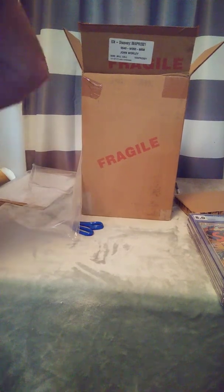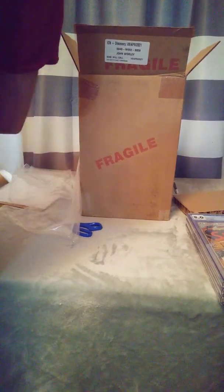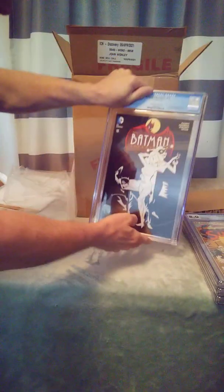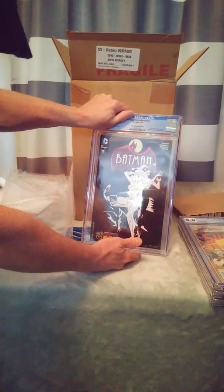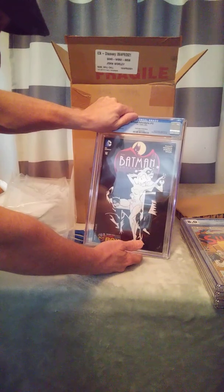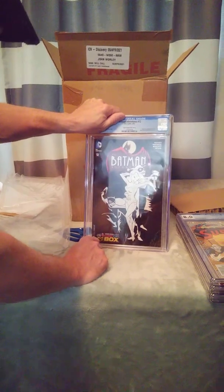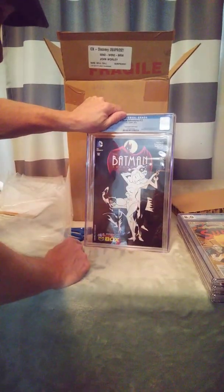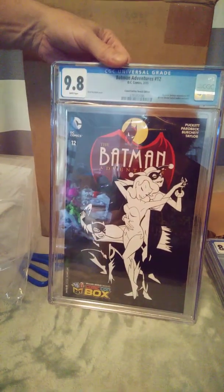All right, next up. Now, I missed this the first time around. Remember when Harley Quinn was introduced in Batman Adventures? Well, I wish I could say I did, but I wasn't there. But I did get this, and my son got me a subscription to Comic-Con Box. And this reprints Batman Adventures #12, the Wizard World Comic-Con exclusive sketch cover. You can see it right there. Yep, it says Comic-Con box, sketch edition. A 9.8. That's good for that one.